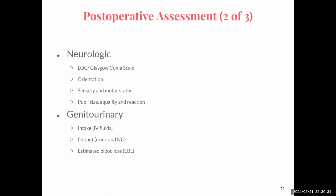She had general anesthesia. She is arousable, so that's good. But when she's arousable, does she know where she is, who she is? This is your focused neurological assessment. You can check the DTRs, you can check grips, you can check her PERLA, those types of things. She's not getting up to go to the bathroom yet.